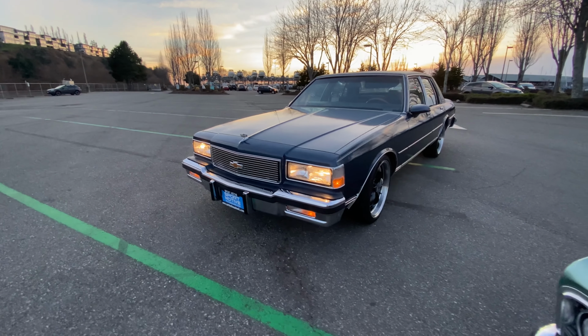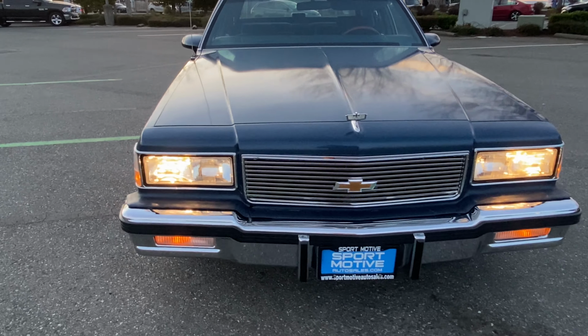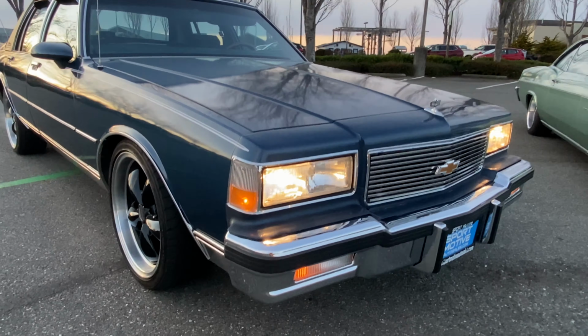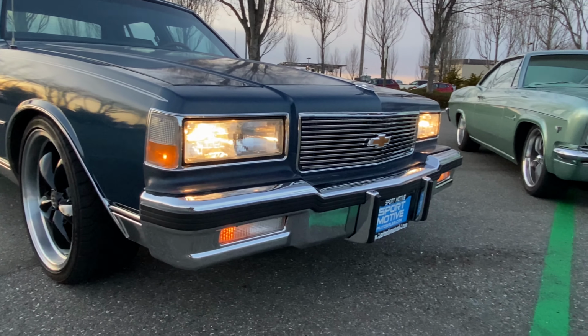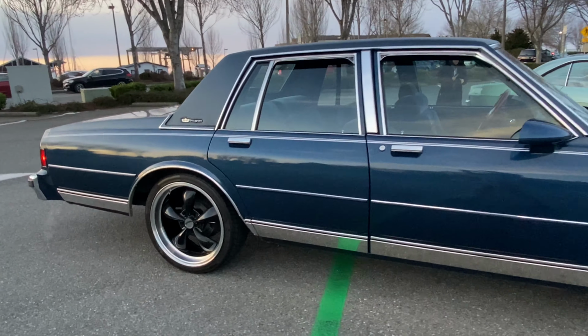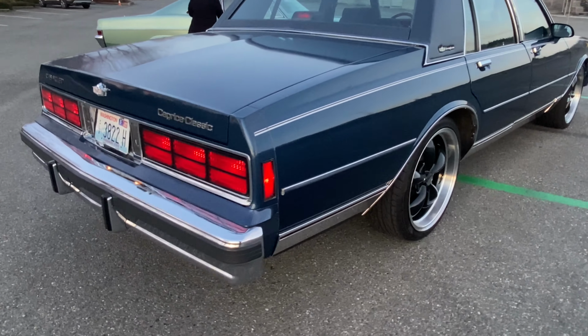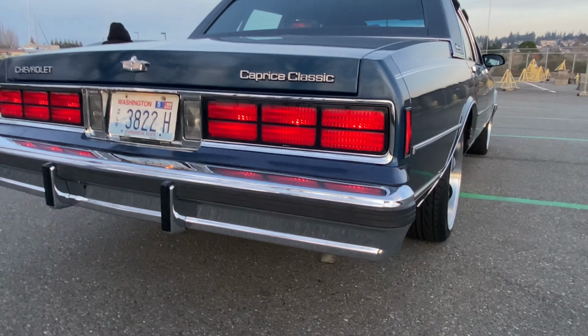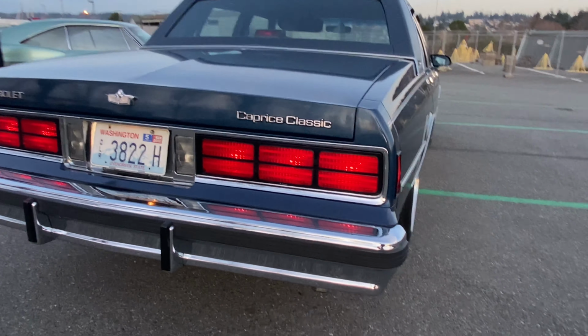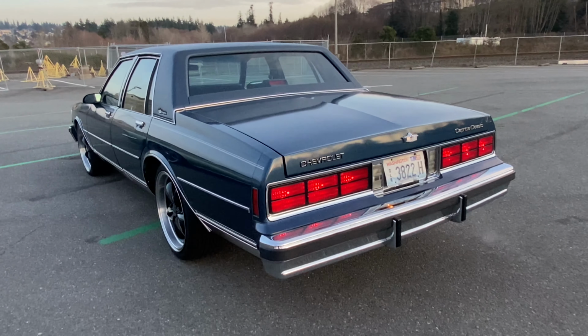Lights work, everything works. Seats, wipers, blinkers, lights, everything the way it's supposed to be. Look how clean that is. Love it. That old car sounds cool. Lights work, brake lights, blinkers.